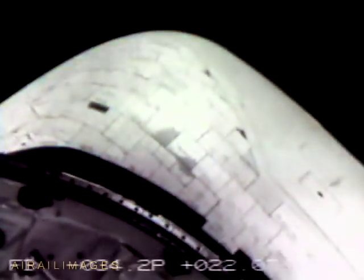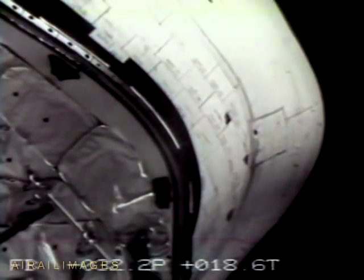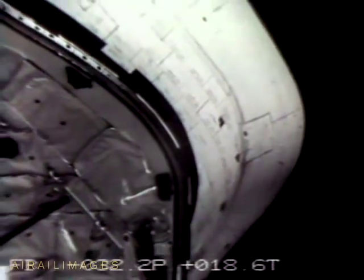Columbia, Houston, we've been watching the OMS crossfeed line temps, and they're going a little low on A14. We would like to get the OMS crossfeed line heater B auto on. Okay, you want to leave A auto on also? Is that right? Stand by one. Hold on for that clip. Okay, B auto is coming back off.